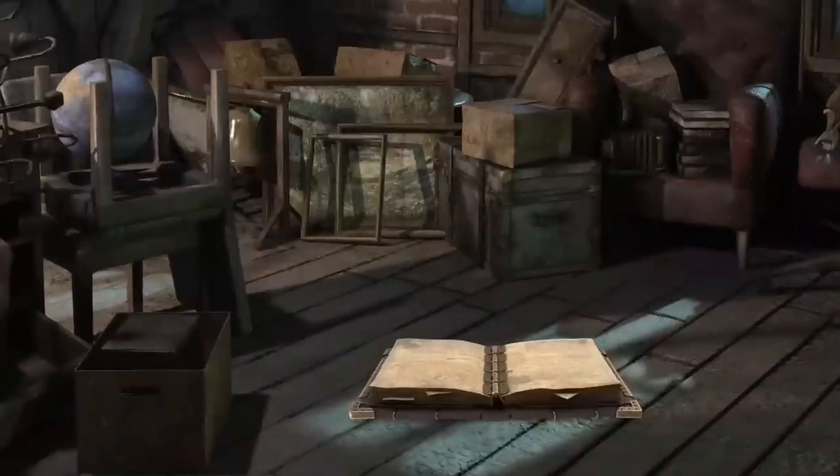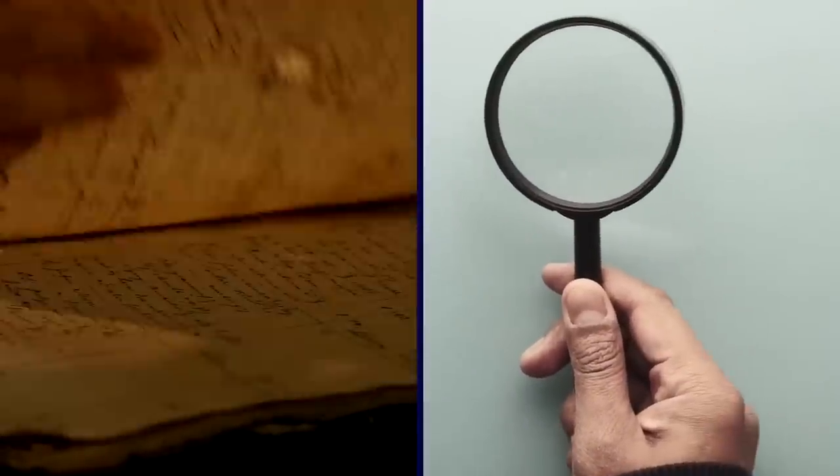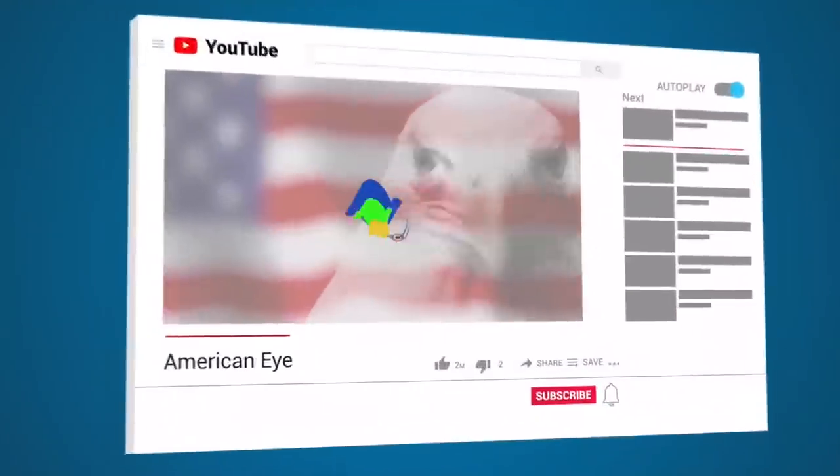If you found someone else's journal in the attic of your house, would you take the time to find its rightful owner? Or would you forget it's there and let it collect dust? Let us know in the comments below.